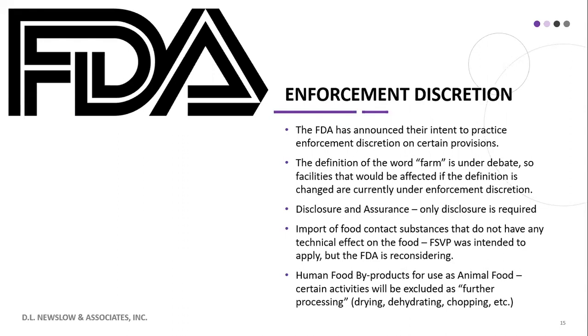So what they've done is they've said, okay, when it comes to processing, what's processed and what's not, there's certain activities that have been deemed very low risk, things like drying or dehydrating to reduce the volume of the food, and those are not going to be considered further processing. So the companies would not need to comply with the preventive controls rules.